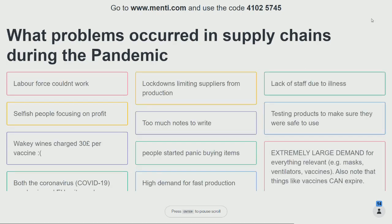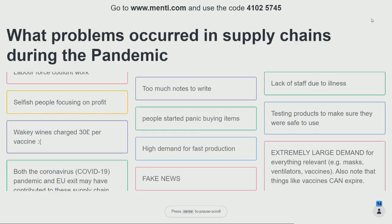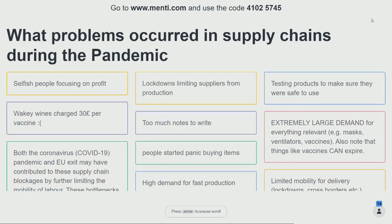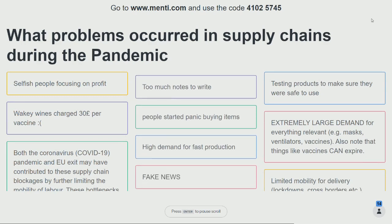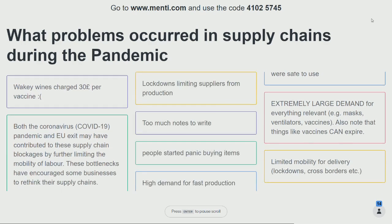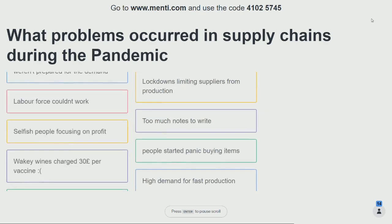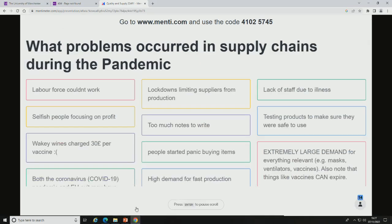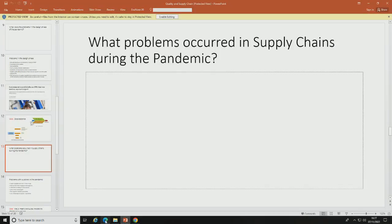Yeah, limited mobility. You've got some good points here. I'm sure I'll be able to record. I've got these recorded, so I should be able to share these on the Blackboard system with the other ones we've done in previous lectures pretty soon. Good. Now then.